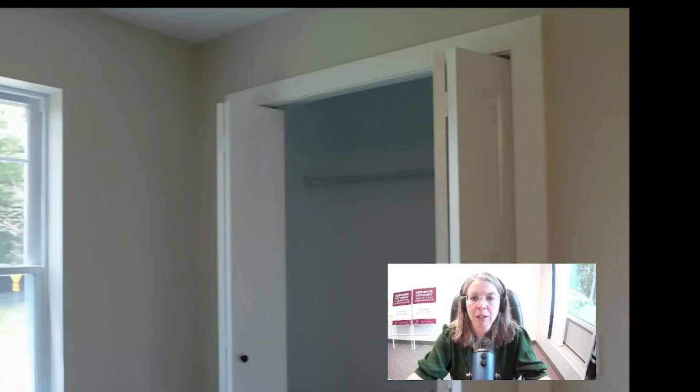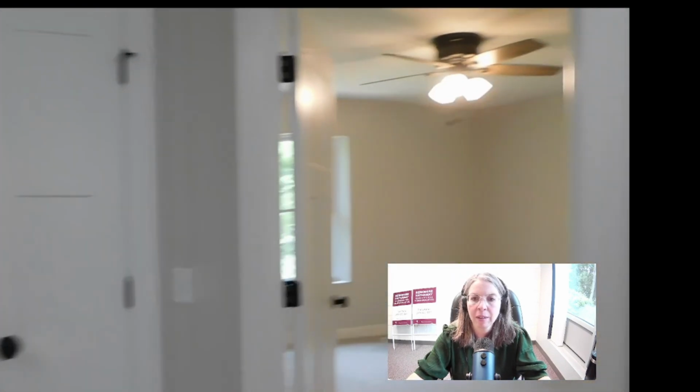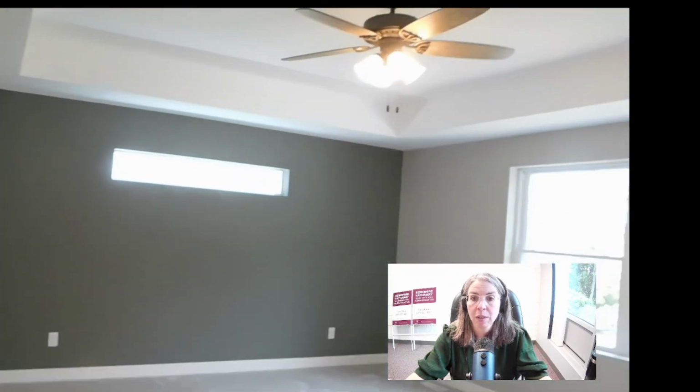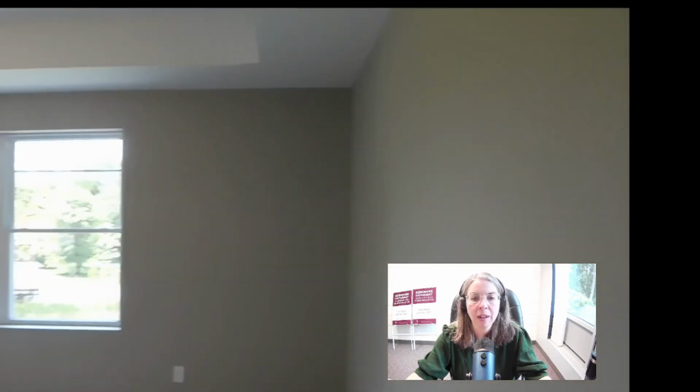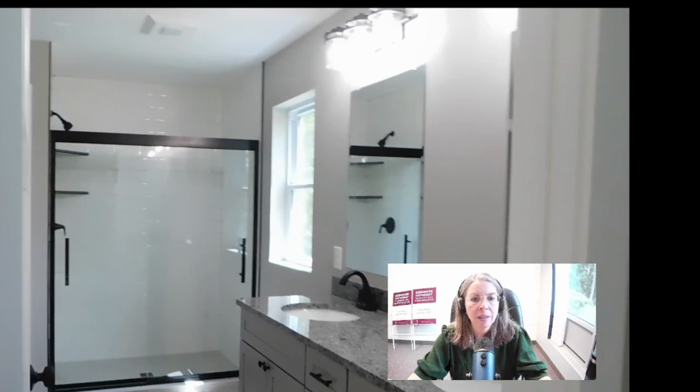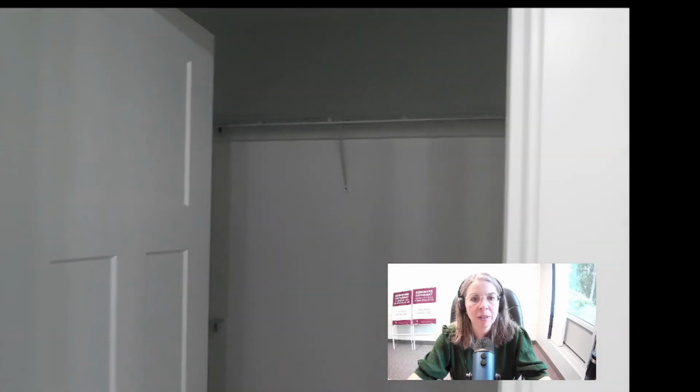Bedroom number 3. There's the closet, window. And all the bedrooms up here are quite spacious. Nothing feels cramped. They're not little. And now let's go down the hall to the primary bedroom, which is, of course, larger than all the others. Ceiling fan, nice windows, lots of room for furniture, big bed. And then we're going back into the adjoining bathroom. Very nice shower, toilet back there, and then you're going to see a walk-in closet.